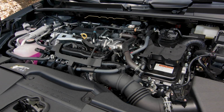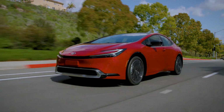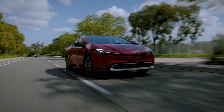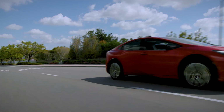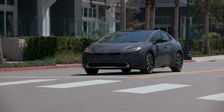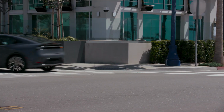And yes, it still sips gas like a seasoned hypermiler, getting up to 57 miles per gallon in the base model. But this time, it actually moves. 0 to 60 takes around 7 seconds, a full 2 seconds faster than the last generation. It's not going to win drag races, but merging onto the highway or passing slow traffic doesn't feel like a gamble anymore. This is the first Prius where slow isn't the first word that comes to mind.